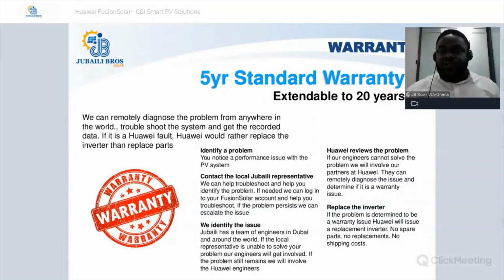We bring Huawei in to review the problem, and then if Huawei remotely diagnoses the issue and determines it's a warranty issue, we replace the inverter for you. Please take note, we replace the inverter. We are not giving you a spare part. We are not replacing a spare part. We are not asking for any shipping cost.